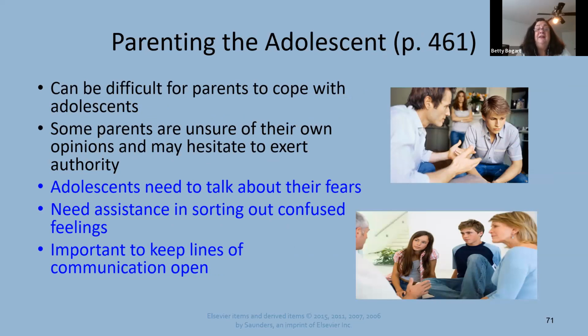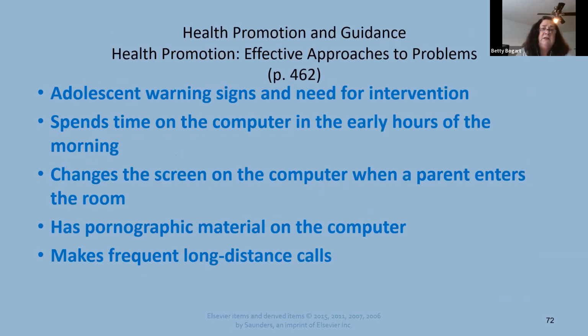Parenting an adolescent is very difficult for both parents and the adolescent. Parents don't want to let the children go, but these adolescents also want to do what they want when they want to do it. And they're afraid to talk to their parents. Many are, I'm not saying all, but many are, about sexuality and the need for birth control, or maybe some of the kids are doing drugs or smoking, and what do I need to do? And they're confused. So at least open up that communication and be there for the children when they're ready to speak.